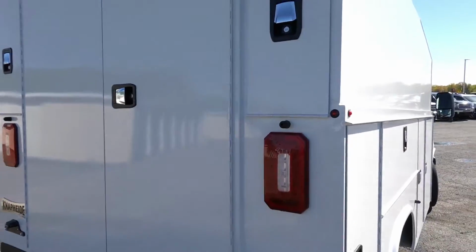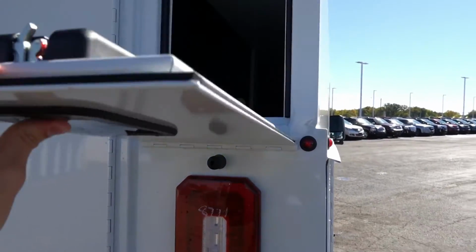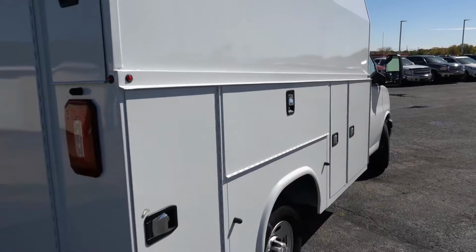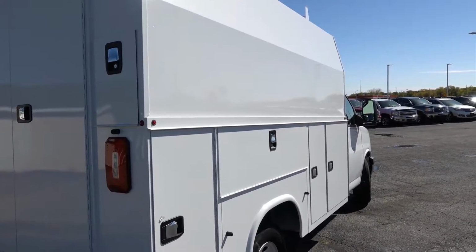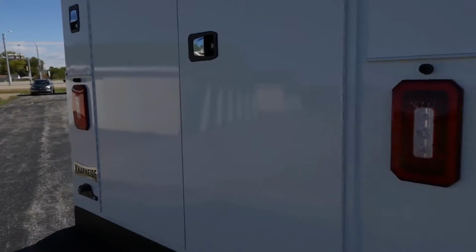Now when we come to the back, there are some different door openings here on either side above the tail lights. So these drop down, and you can see it goes on the inside, kind of the shelf area once we step inside, but that is at least probably a 10-foot long section where you can keep something inside, out of the elements, something long like PVC pipes, steel rods, anything like that.